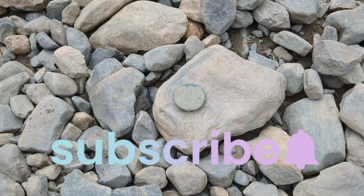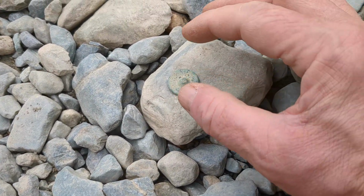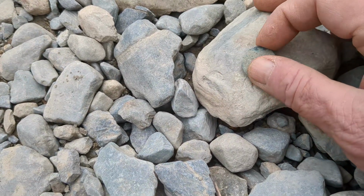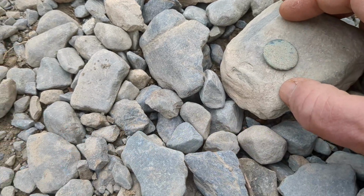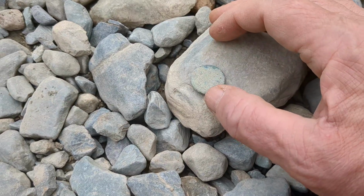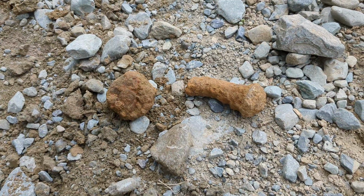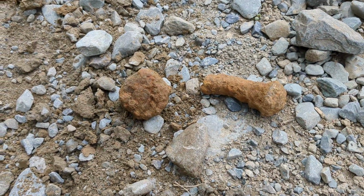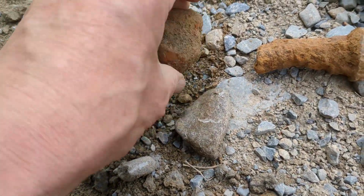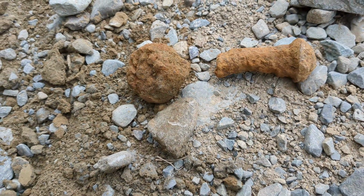I found myself a nice little button here. The shank's gone, but that's all good, because that's a pretty old button. I'm not sure really on the age of it. It doesn't look to be a tombac, but it's still a nice old button, so that's a great start to my day. Interesting, right around the same spot as that button, looks like a little broken nut and bolt, maybe. So maybe it was a little unscheduled maintenance for the train right here, and that's where the guy lost his button.